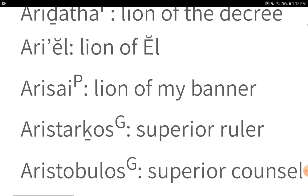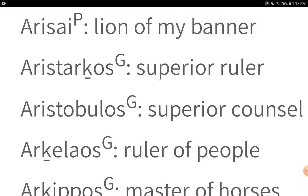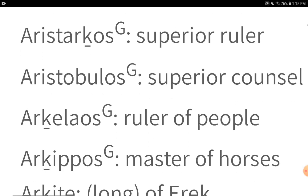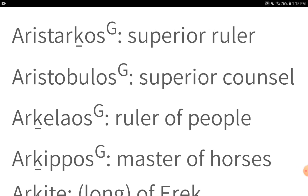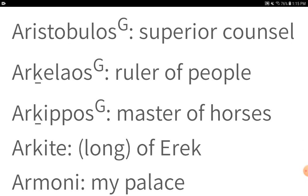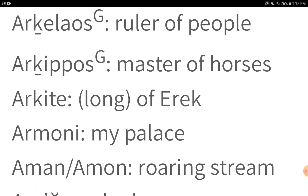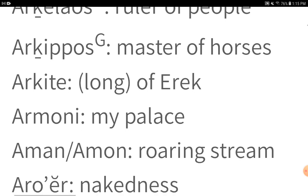Capital Area, L, a portion of the I and E, and a funky E, comma, Lion of Capital L with a funky. Capital Arisai with a Sky P, comma, Lion of My Banner. Capital Aristarchos with a funky K, and a Sky G, comma, Superior Ruler. Capital Aristobulos with a Sky G, comma, Superior Council. Capital Arkeleos with a funky K, Sky G, comma, Ruler of People. Capital Archippos with a funky K, Sky G, comma, Master of Horses.